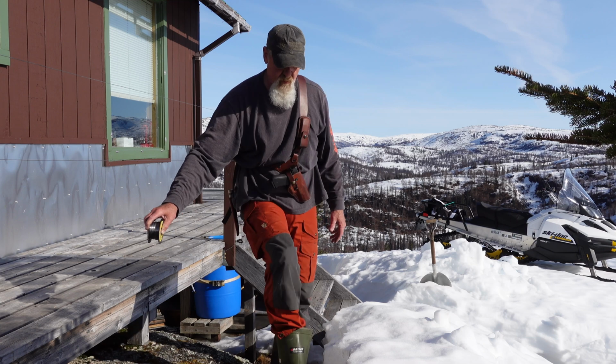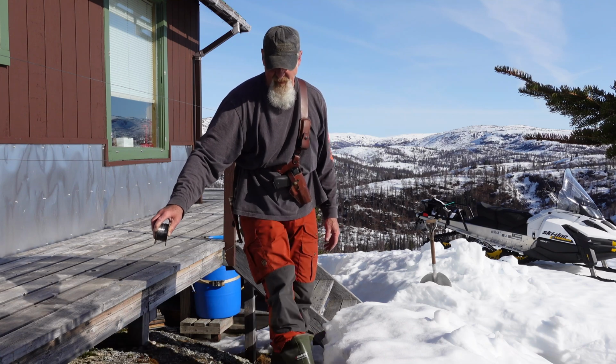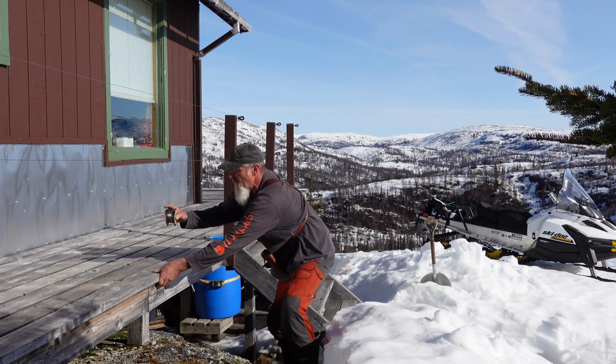So these boots, you can stick your foot in it and shake it off. So they're awesome. You gotta have a pair of boots that you can just step your foot into and then shake it off.